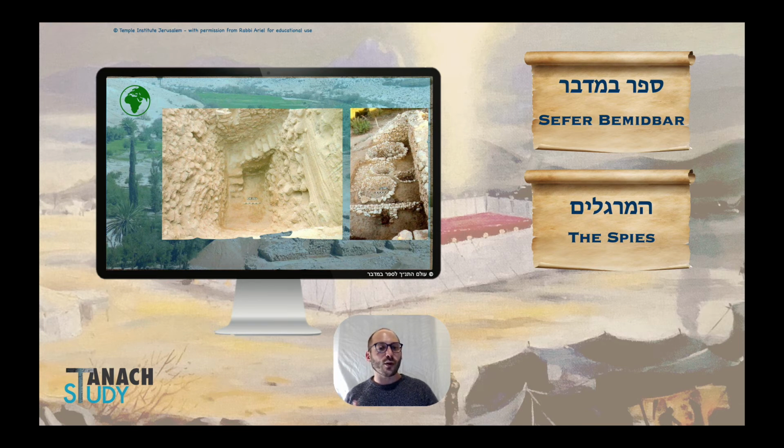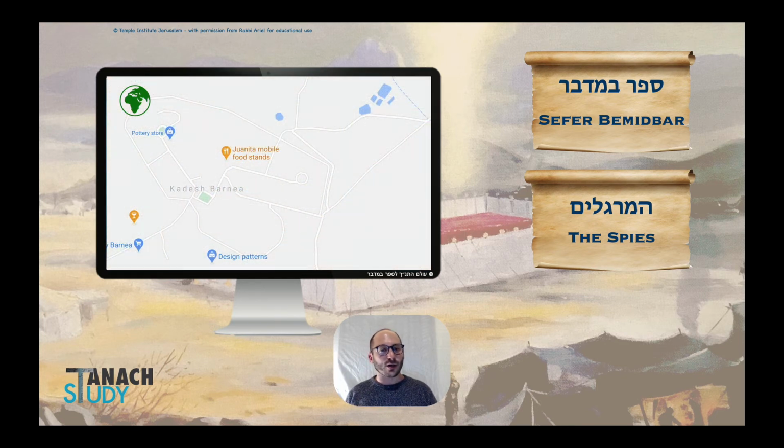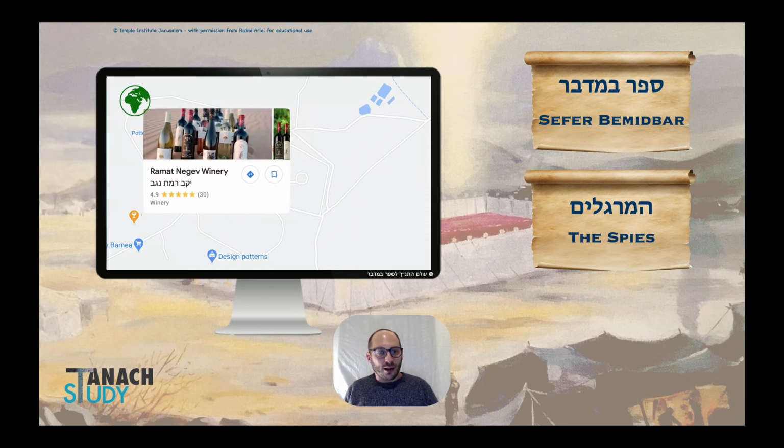But now let's go to modern Kadesh Barnea. So here is our Google map, and there is Kadesh Barnea. And in Kadesh Barnea, in the heights of the Negev, Vaya'alu ze b'Negev v'yavo ad Chevron, there is a winery which is called Ramat Negev, the Negev Heights. So you have Golan Heights Winery, you have Negev Heights Winery.